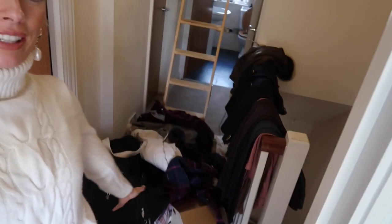Right, so I'm back down from the loft and I'm rather mortified to show you this, but this is what we are now dealing with. Because I'm in the house by myself today, I didn't have Charlie to pass the boxes or bags down to, so I basically thought, you know what, it's all coats and knitwear, nothing's going to damage the floor or the walls, so I just chucked it all down.